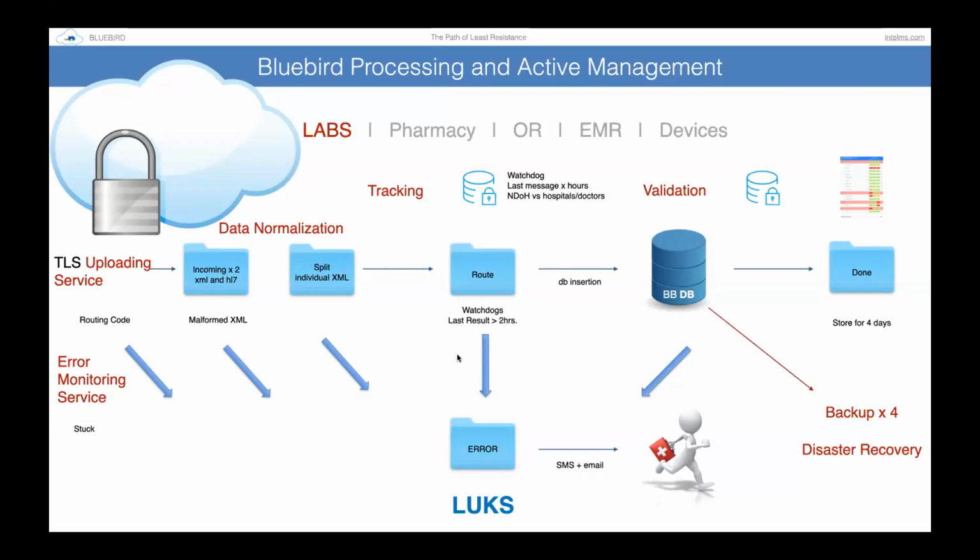So all of these blue bars at the bottom, these blue arrows, are errors that are picked up and put into an error directory. That error directory is monitored in real time 24/7. If there's an error that hits that directory, immediately an SMS is sent to our on-call IT staff, as well as a backup email, and they will immediately address that issue. So for example, if it's a lab that hasn't put on a routing code, they'll pick up the phone, speak to the lab, explain exactly what's going on, and get the lab to resend that information with the right routing code on it, and so forth.